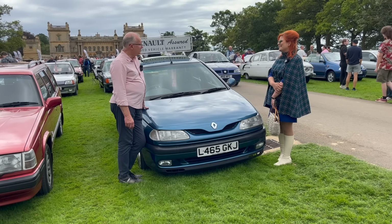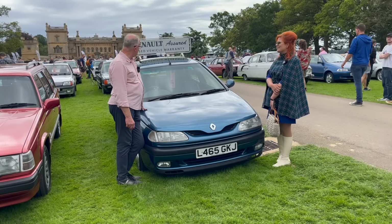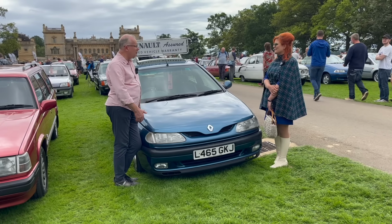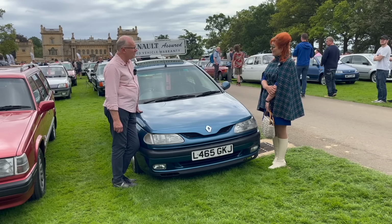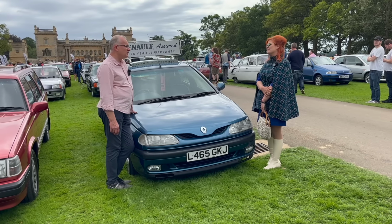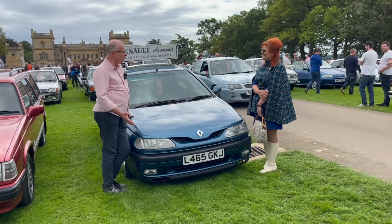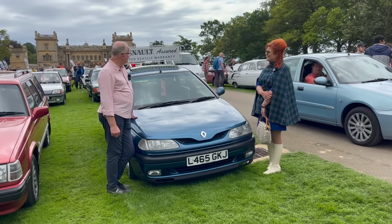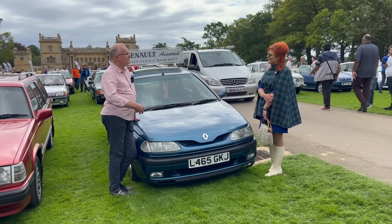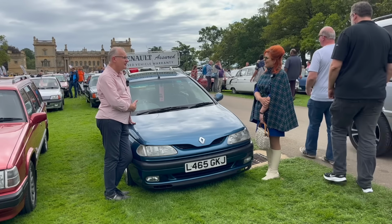I want to find some nice alloys for it. I want to try and get the original alloys for it. But otherwise, no, just keep it as it is. It's incredibly low mileage. It's like 41,000 from new. There was an elderly gentleman who had it from new. He sadly passed away a few years ago. That's how it came on the market. I met his daughter, bought the car, and I sort of feel a certain pride in being able to keep it for him as well, you know, because he would have loved this.